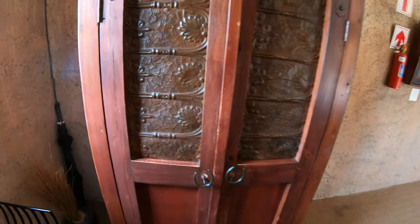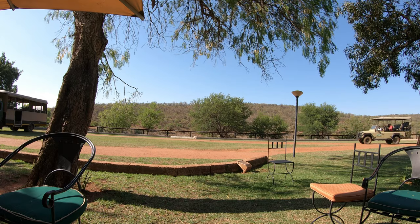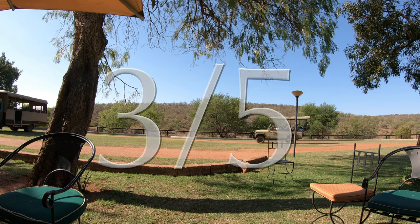That's pretty much the room. It's nothing fancy, but it's all you need. Overall, I would rate this lodge 3 out of 5.